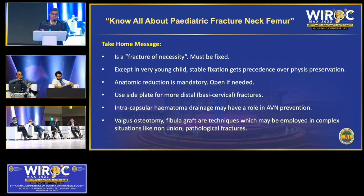Intracapsular hematoma drainage has a controversial role, but it may help in reducing the rates of AVN. And finally, valgus osteotomy and fibula graft are techniques which may be employed in complex situations like non-union and pathological fractures.